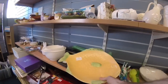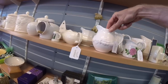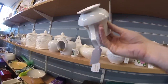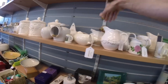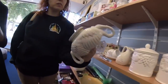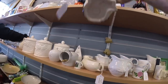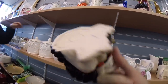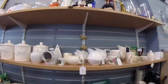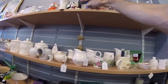Wow, look at the fish. Look at this guy. I know. Jugs, jugs, jugs. Have you seen all the jugs? Lots of jugs. Oh yeah, I saw that. Can't see any markings. No, it's looking nasty. There's a gnasher. Oh, and Dennis the Menace. £2 each.